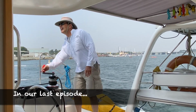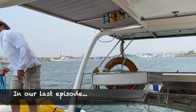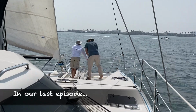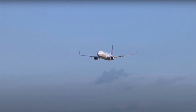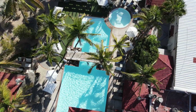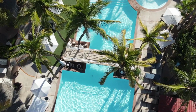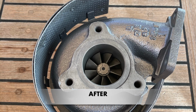In our last episode, we finished out our summer in California with a day sail on our friend's beautiful Seawind 1160 catamaran. Then we flew back to La Paz, Mexico to restart our cruising life. We reunited with Juliet in Marina Palmyra and enjoyed the amenities here. We also had a bit of drama with a frozen turbocharger, which fortunately had a happy outcome.